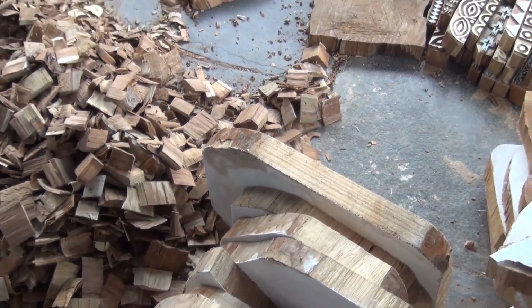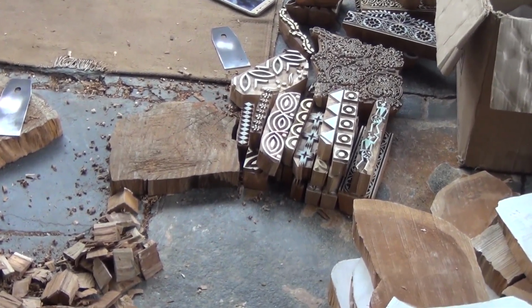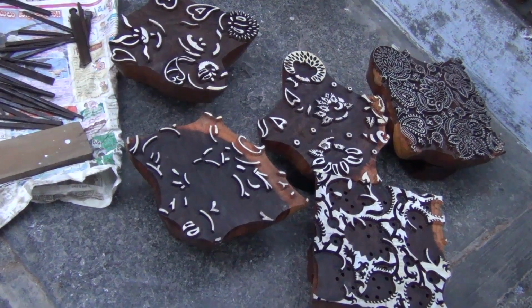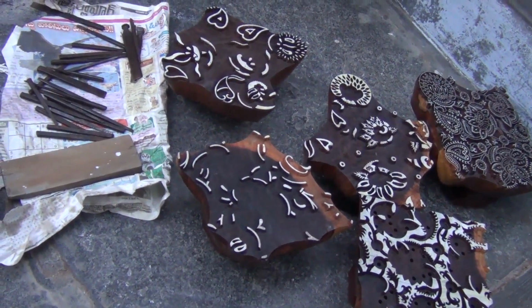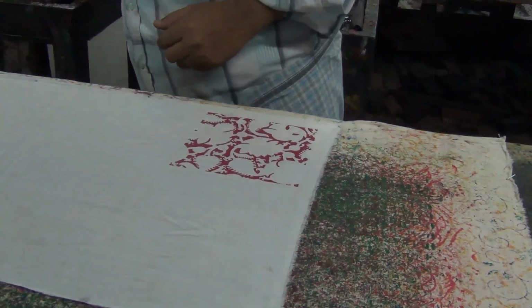The art of block making. Making a set of blocks is tedious and precise work. Today, only one family in Peddanna makes these blocks for the Kalamkari. This set of five blocks is needed to do the design you can see on the cloth. Each block is for a different color. The detailed block outlines the entire design, usually in black.